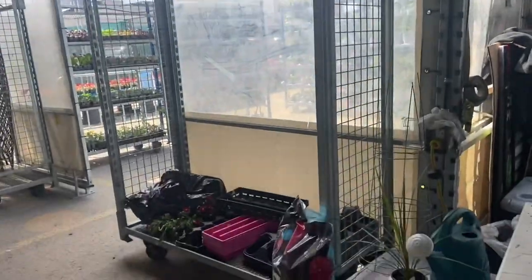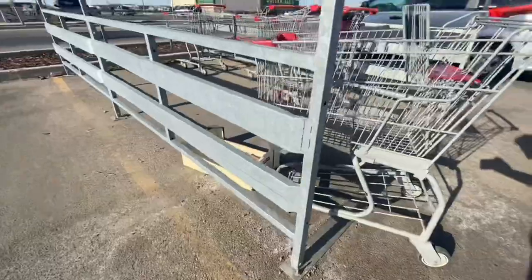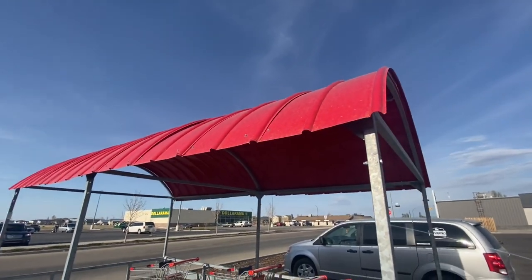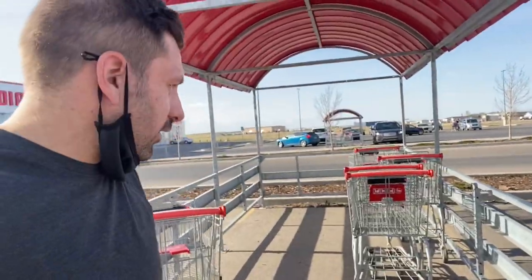These garden tents are bananas! You're probably like, Lee, why are you doing a video on garden tents? No one cares about garden tents. That's true. No one cares about garden tents, but they do care about business. And so right here, we're in a cart corral. So basically, you get your cart, you take it back, and this is the cart corral. It's like a tent. It's like a shelter for carts, right?